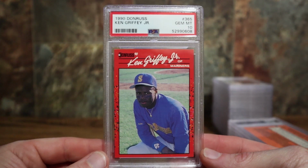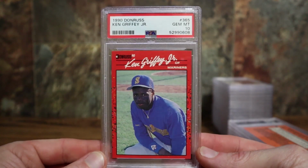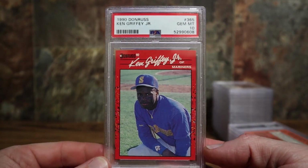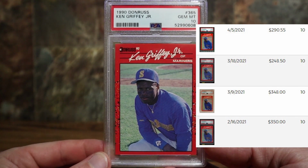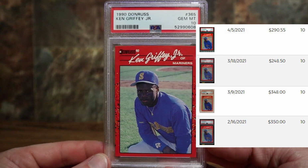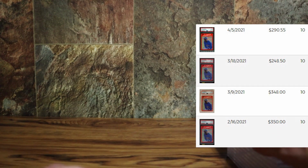And any of you guys that have graded before know exactly what I'm talking about with PSA. So got the PSA 10. This card, if I'm not mistaken, was in the $300 range back in February, March. This card has really gone up over the last couple of years. I've sold off a few copies I had graded in the past and got 10s on, so this will be a nice one to hold on to for a little.